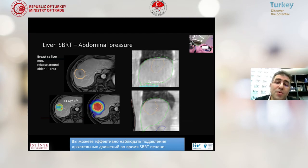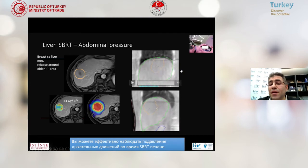Also, again, stereotactic body radiotherapy is very helpful for treating these kinds of areas. As you see, again, for the cone-beam CT, the diaphragm movement is effectively depressed, so it is helpful to see. Of course, it is better to have an MR-Linac, with which we can see the tumor during radiation, and soft tissue tumors will be very easy to see.